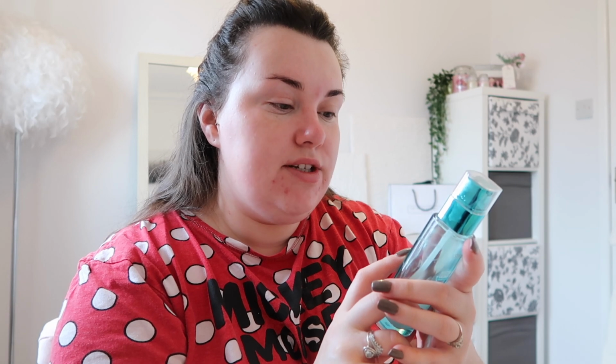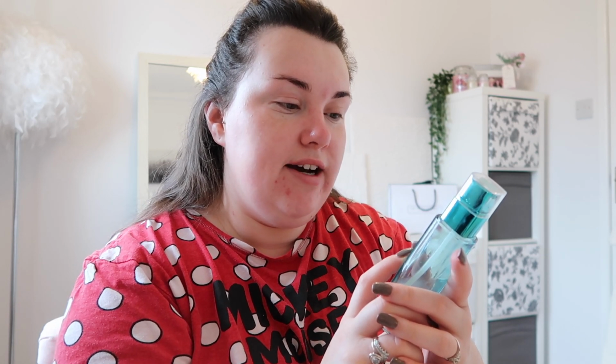It does say on the back of this to use instead of your daily moisturizer. It also says apply 1 pump to the face and neck. I go 3 pumps because I'm obviously extra. I mean, I like it. It dries really quickly as well, so you don't have loads of time to be hanging around.